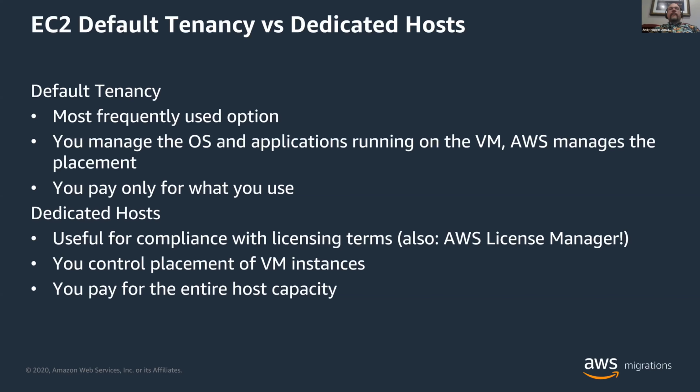You've said you want X number of CPUs and this amount of RAM. We'll find a location that's got the available capacity for that, and then we'll start running it on that available host. In addition, with default tenancy, you get to take advantage of Amazon Web Services' now famous pay-as-you-go model. If you crank up a default tenancy box and run it for 5 minutes, 15 minutes, whatever, you're only paying for the amount of time you're actually using that CPU and RAM capacity on the machine.